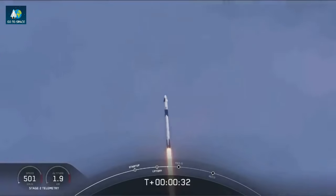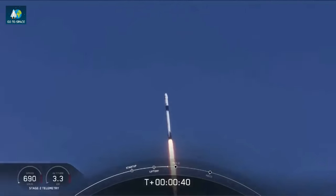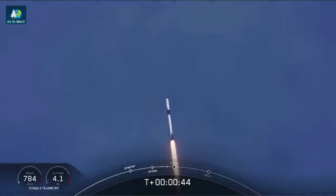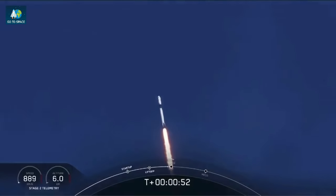T-plus 30 seconds into this historic mission. Flying crew on board Dragon and Falcon 9, and look at them go! Falcon power telemetry nominal. M1D, throttle down. We're throttling down to get ready for the period of maximum dynamic pressure. We're in the throttle bucket.